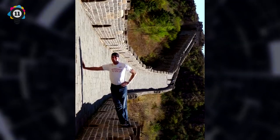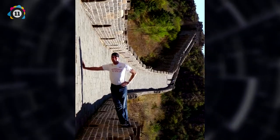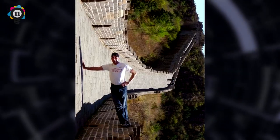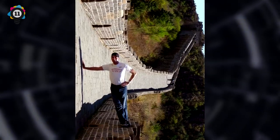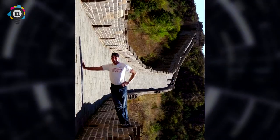I mean, if you're traveling across the Great Wall of China, you might as well try and take a unique photo while you're at it. Also, can we all just appreciate how much it must have taken for this guy to stand on just one arm while one person took a photo of him? He just looks so casual about it.